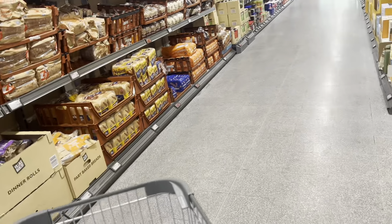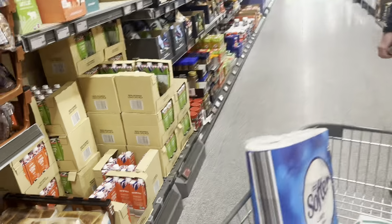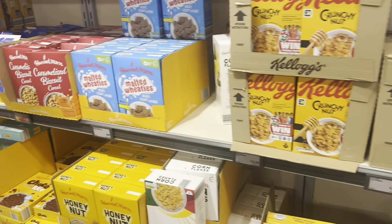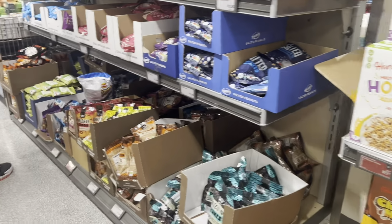You always find people getting these nice face creams and hand creams in Aldi, but I haven't seen any in here today. And I'm going around again just to make sure I haven't missed any bargains. These are all the cereals they have here. This one looks good. Caramelized biscuit cereal. That looks good.